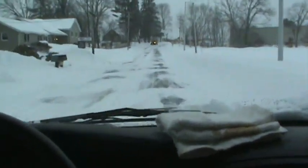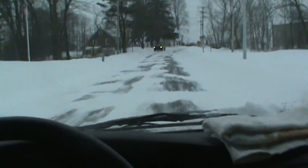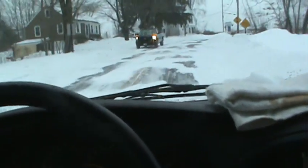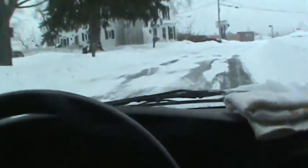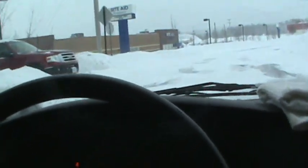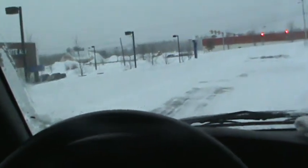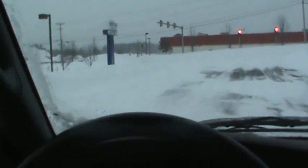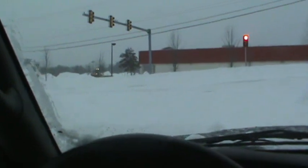Cheeseburger. It's not easy trying to hold the camera steady. Got the big machines working over there at Staples. They get those piles 30, 40 feet in the air.